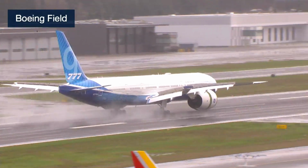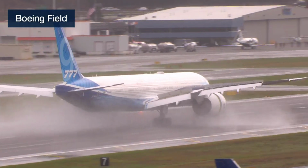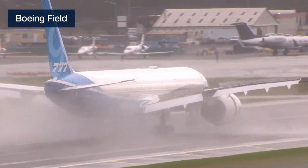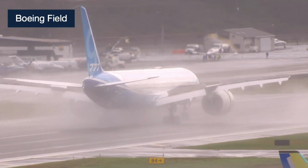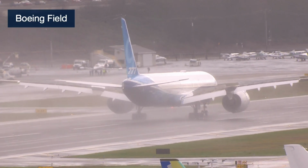And you can hear the crowds cheering for it. Beautiful landing. Beautiful takeoff, beautiful landing. So for the last 4 hours, the pilots have been exercising the 777X's systems and controls as part of a detailed test plan.